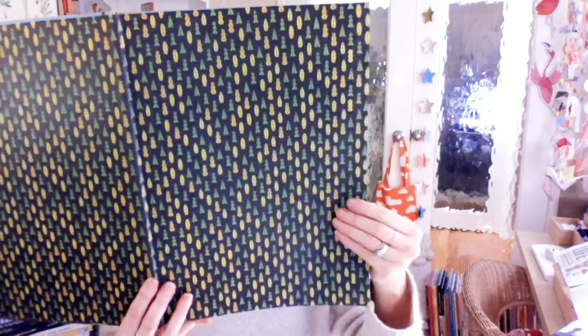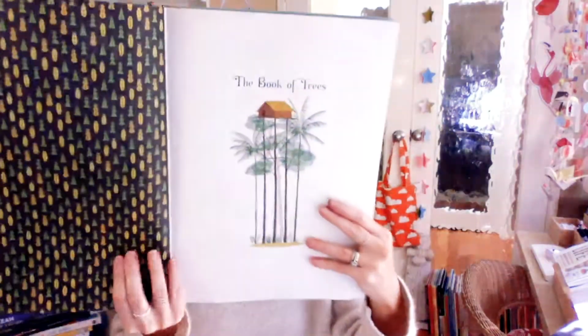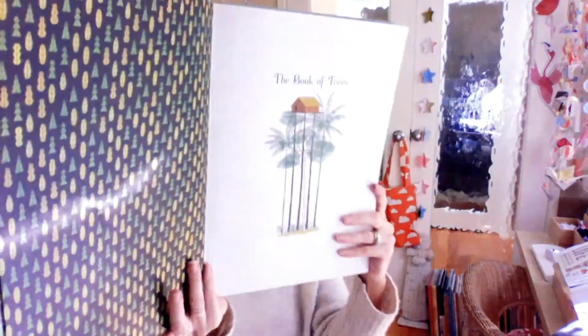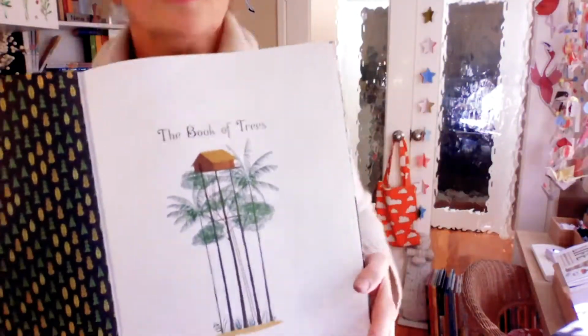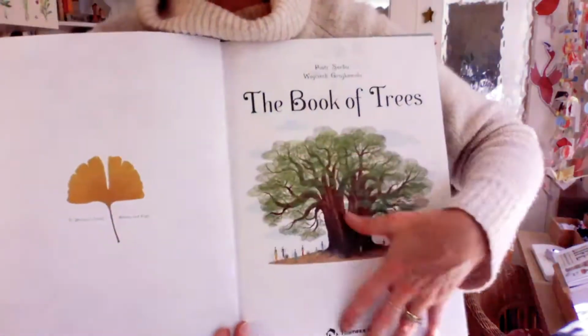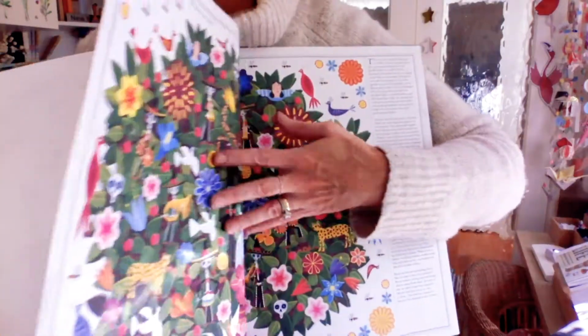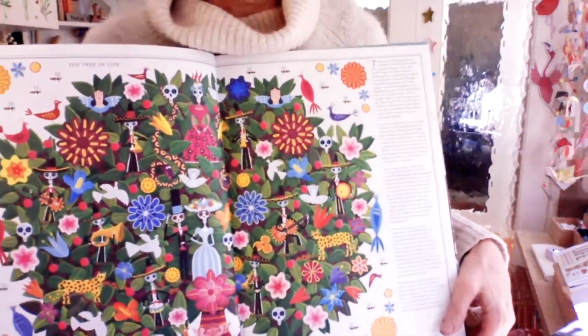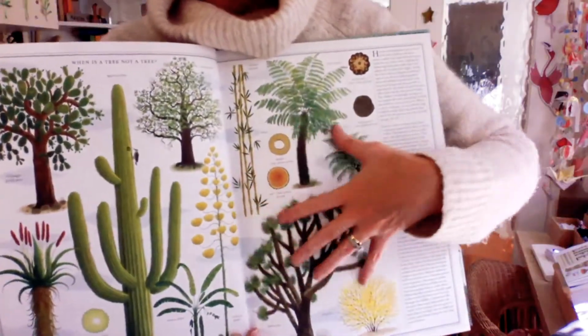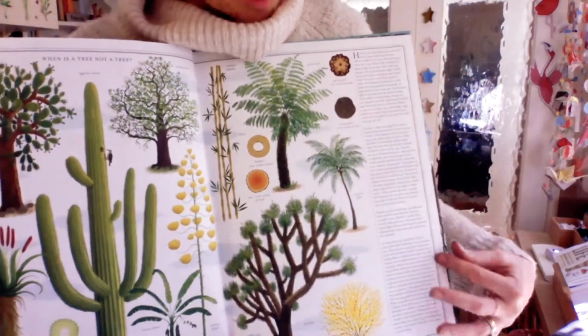You can see here beautiful end papers. I mean, just look at the covers. Pure bliss. I have to stand because it's so large. Look at the half title. Look at the title. Look at the first spread. So completely beautiful and really accessible.